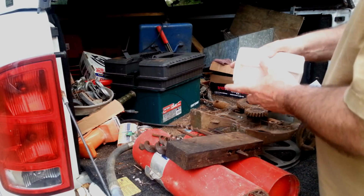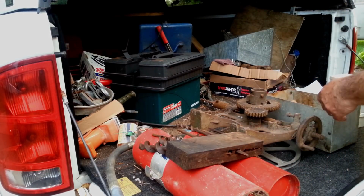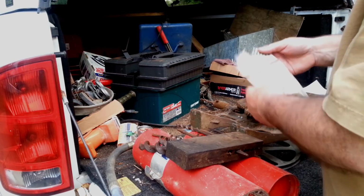This is washers. Oh, washers and wing nuts. And, don't know what that is. Oh, lag bolts. All good hardware. Oh, we got some corks. I can clog up a hole. I can put a cork in it now. Okay.